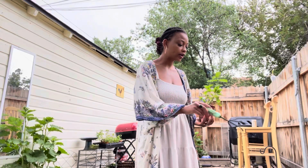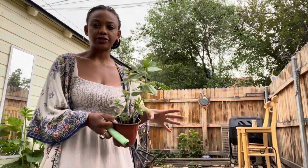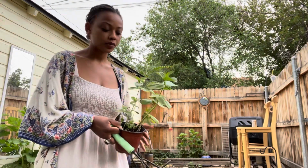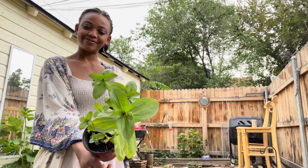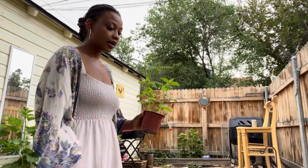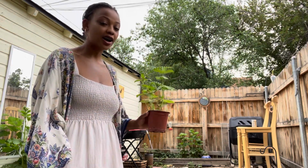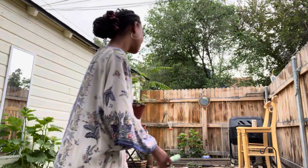Over in this little bed, I have onions, carrot seeds, and hot peppers. Yesterday, I planted some helichrysum, which is a beautiful straw flower. And then these are zinnias. So we're going to disperse these in this little bed and hopefully we'll get some really nice color before the vegetables have to be harvested.